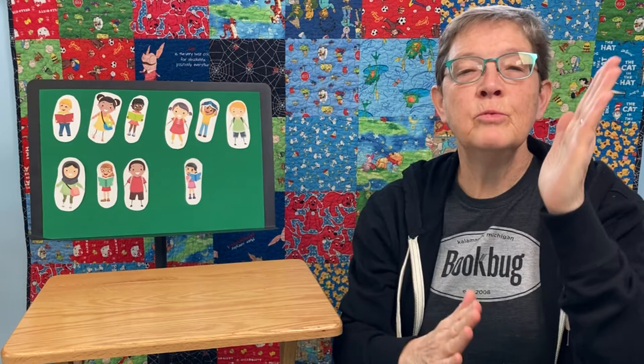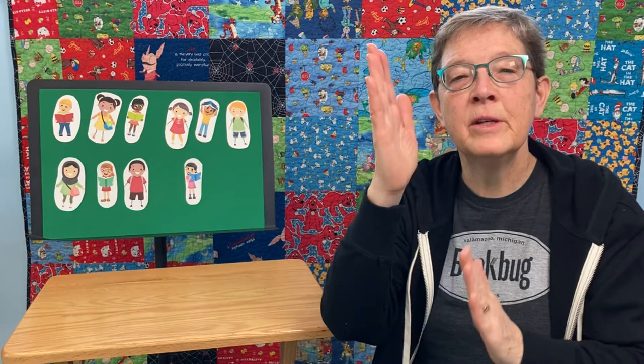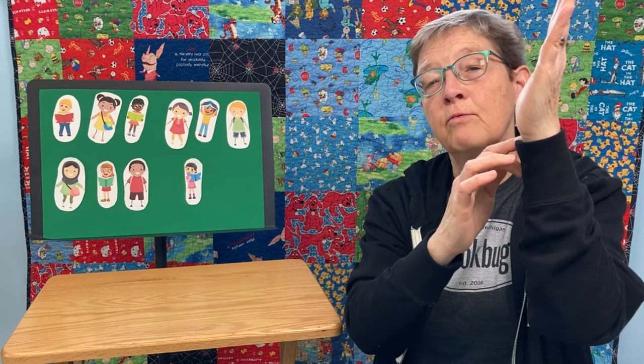Hands together. Zoom, zoom, zoom, we're going to the moon. Zoom, zoom, zoom, we're going to the moon. If you want to take a trip, climb aboard my rocket ship. Zoom, zoom, zoom, we're going to the moon.